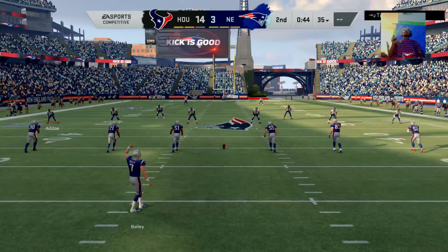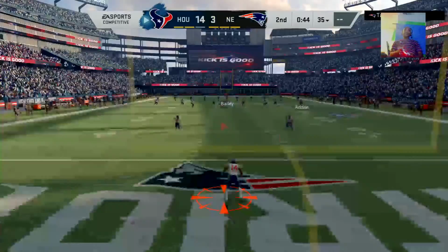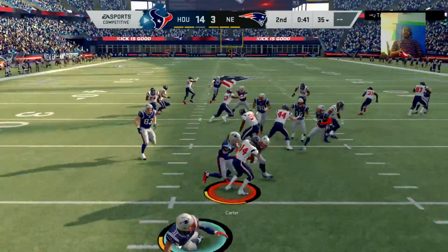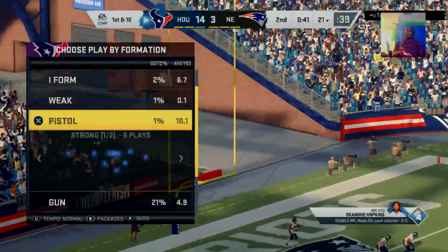Well, the drive started in the shadow of their own goalpost all the way back at the 2. Pretty nice job of getting downfield and at least getting 3. Agreed on that one. A real nice job because really their goal was to get out of the shadows of those goalposts and give themselves a little bit of room to help out their defense. Instead, they got 3 points out of it.